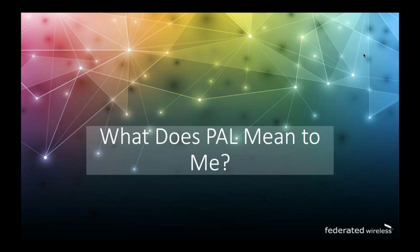So let's talk a little bit about what PAL is. PAL is a priority access license. And what that gives you as an operator is the ability to use a certain 10 megahertz block of spectrum in a particular county exclusively. And the SAS has to protect the area around where the CBSDs are deployed, or where those radio frequencies are being used, and provide protection to them from other operators trying to use the same frequencies that don't have that PAL. And as you know, the FCC awarded 7 PALs per county in the United States.